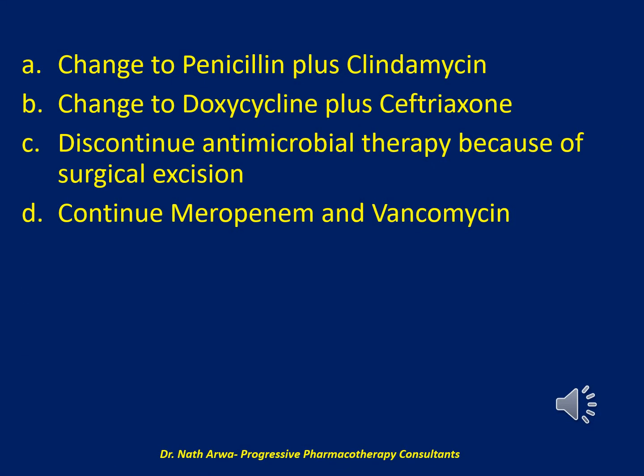Would it be A. change to penicillin plus clindamycin, or B. change to doxycycline plus ceftriaxone, or C. discontinue antimicrobial therapy because of surgical excision, or would it be D. continue meropenem and vancomycin? I will give you 10 seconds to choose the correct answer to this question from the listed options.